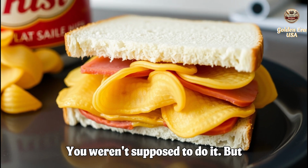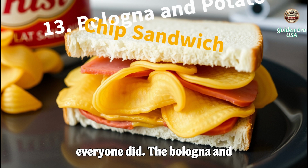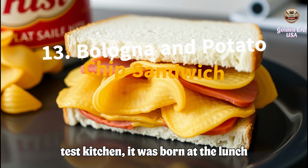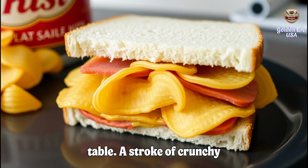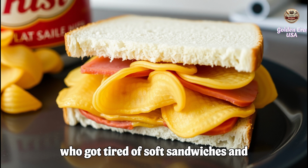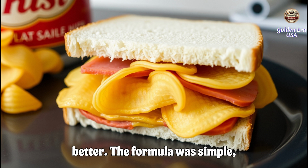You weren't supposed to do it. But everyone did. The bologna and potato chip sandwich wasn't born in a test kitchen, it was born at the lunch table. A stroke of crunchy genius discovered by hungry school kids who got tired of soft sandwiches and turned a bag of chips into something better.